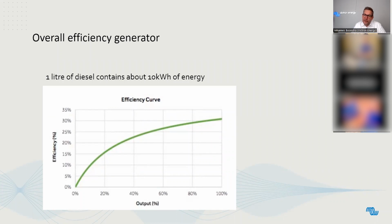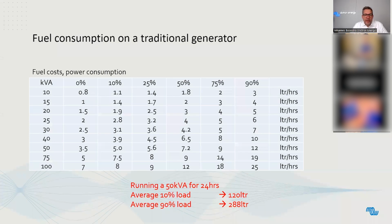So it makes sense to look at how to load a generator in a system to be optimal on your generator fuel consumption. If you look at that in an overview, you can see here for different kinds of generators what the typical load and fuel consumption is. You will see that if the load goes up, the fuel consumption also goes up, of course, but it doesn't go up as fast as the extra power that you generate.